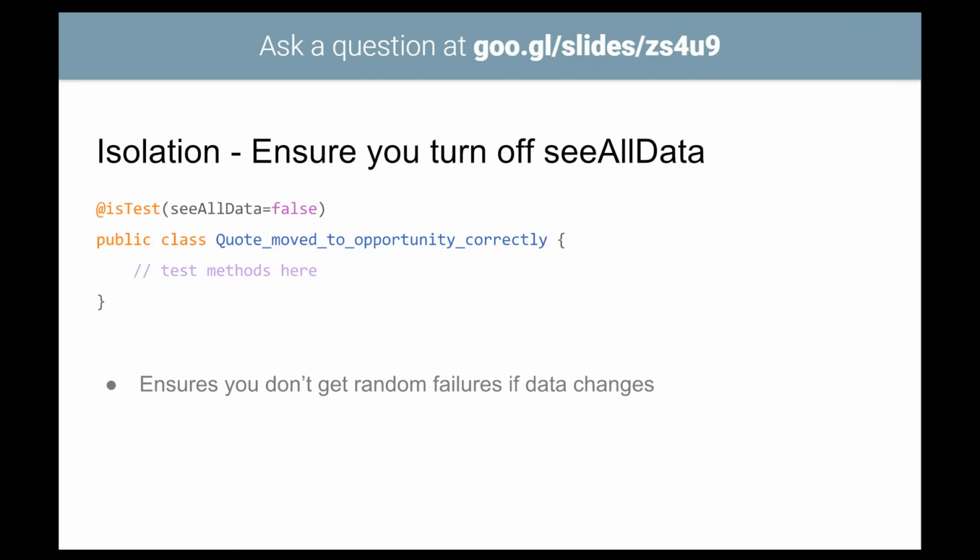The first one is isolation. A unit test should only test the smallest amount of code possible, and to do that properly, you need to isolate it. Just isolate the bit of code that you want to test, so you only want data applicable for that test. And one thing in Salesforce is if you have SeeAllData equals true on your test, then it can see the whole org data. So it's always worth explicitly putting SeeAllData equals false in your test classes at the start of them. It is the default now.